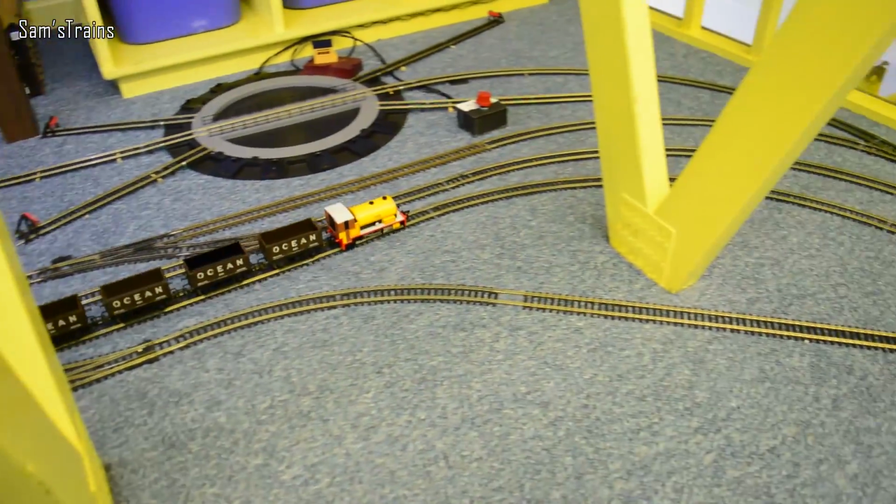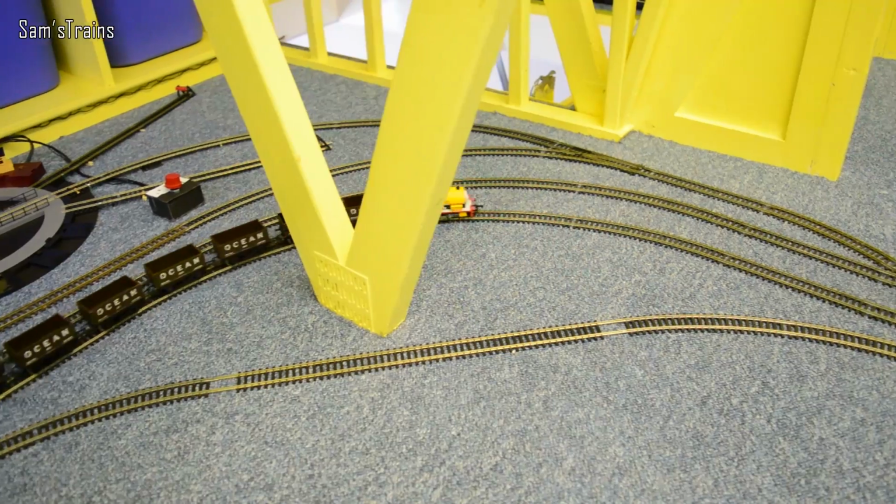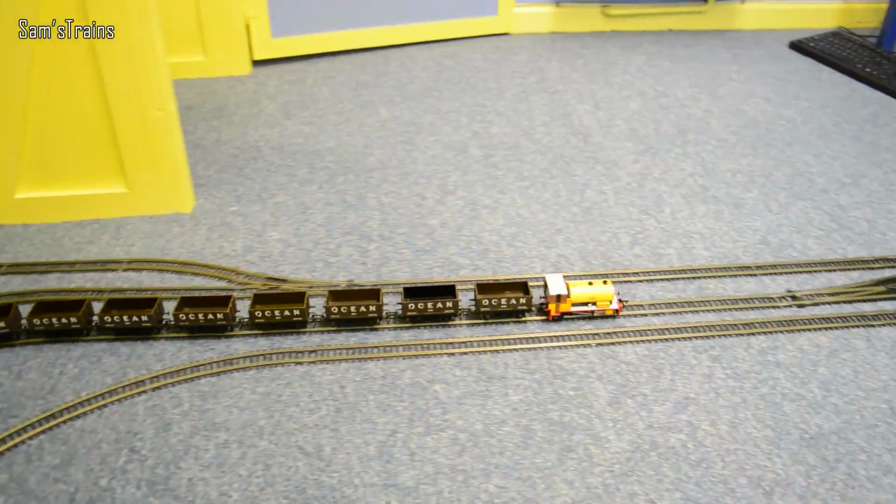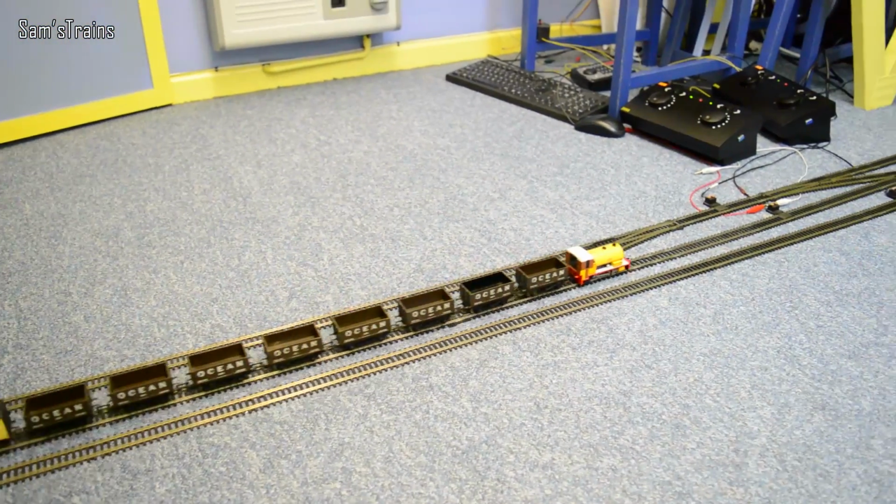Brilliant. Okay, well I think it's about time to stop these then. Especially Stephen, because he's tiring himself out on this hot day. So I'll put them all together in the sidings then, and I will show you them all together. Alright folks, I'll do that.